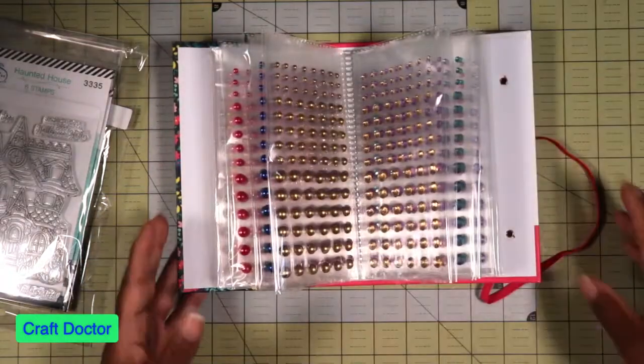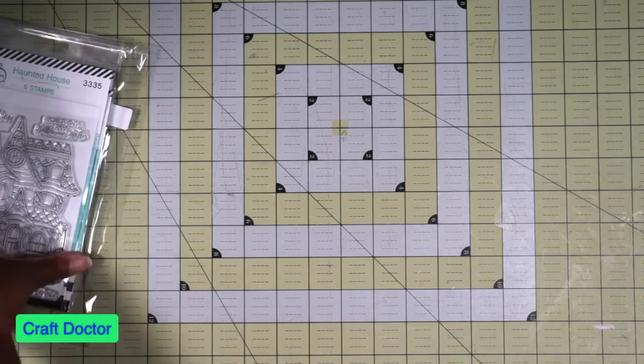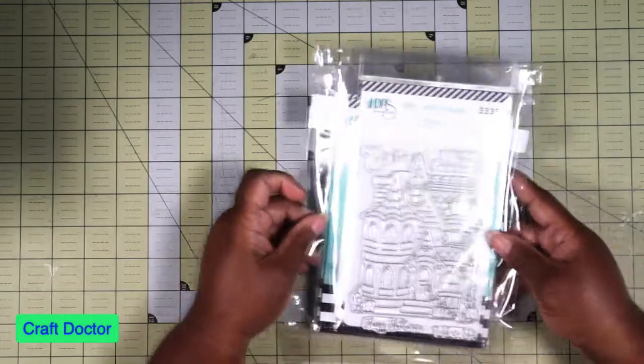I always like to put my little rhinestones in. I'm not a stone person. I'm not that person that likes a lot of glitter and glam on anything except card making. I love it on my card making stuff. I haven't got my club of the month yet. I'm not sure if I showed you the haunted house.